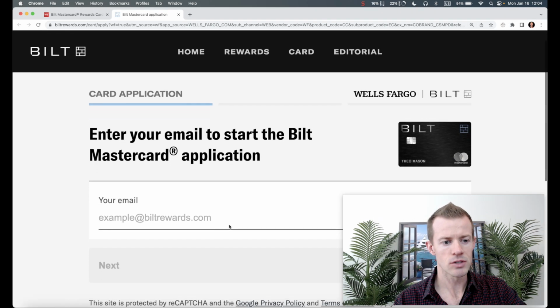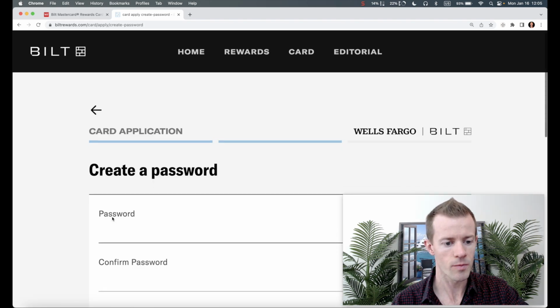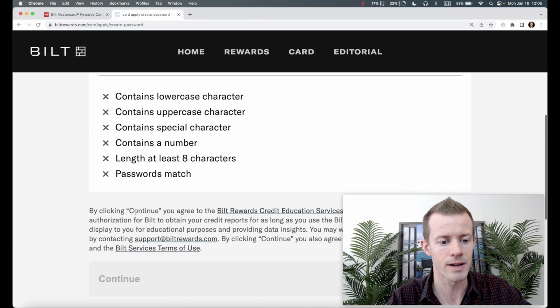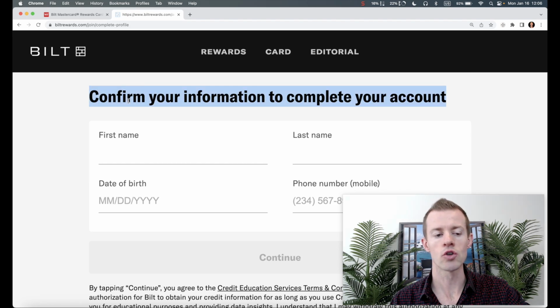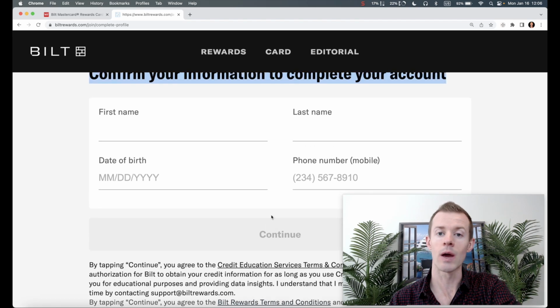Enter your email to start the Bilt Mastercard application. Okay, I'll do that, then I'll click on next. And now I gotta create my password for my account. I'm gonna come up with my super secret code, and then we'll do continue right here after that. Confirm your information to complete your account. First name, last name, date of birth, and phone number, then another continue button. I will fill those out and we'll move on from there.